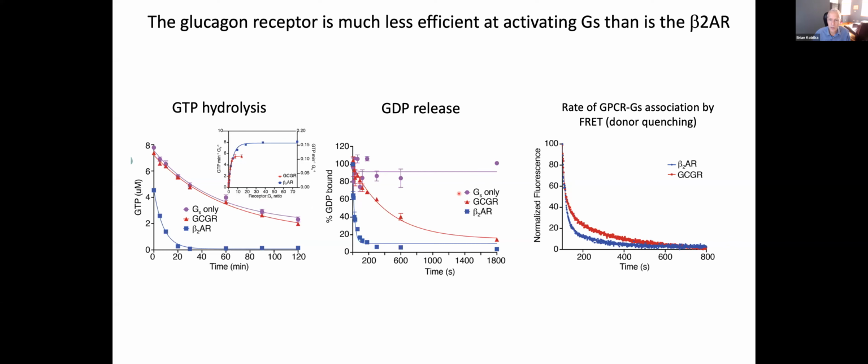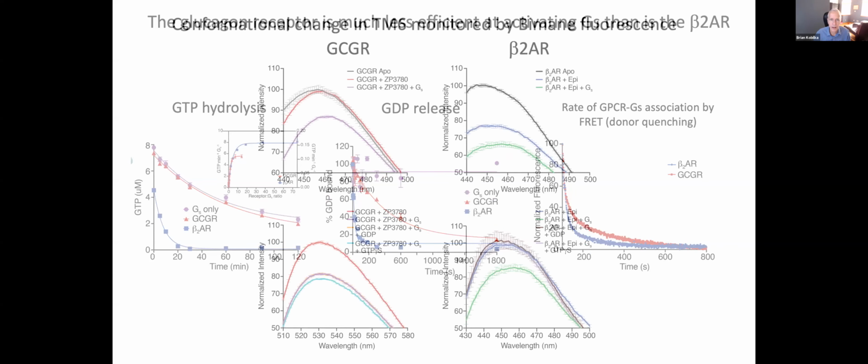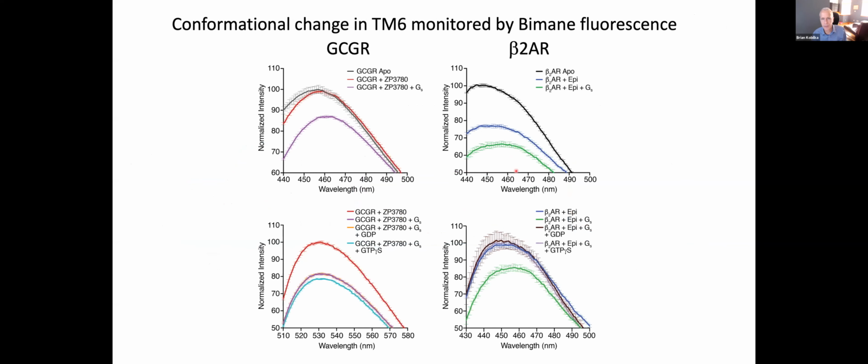And this isn't because it doesn't form a complex rapidly. Complex formation is shown here by FRET, and you can see the receptor and G protein engage quite quickly, but the G protein is not able to activate the receptor as readily. Another interesting feature is shown here by these fluorescence studies, which monitor outward movement of TM6 in the beta-2 receptor. In the absence of agonist, there is no movement. In the presence of agonist, we see a decrease in fluorescence associated with this outward movement and a further decrease when we add the G protein. For the glucagon receptor, there is no outward movement of TM6 in the absence of G protein. You need both agonist and G protein before you see this outward movement.